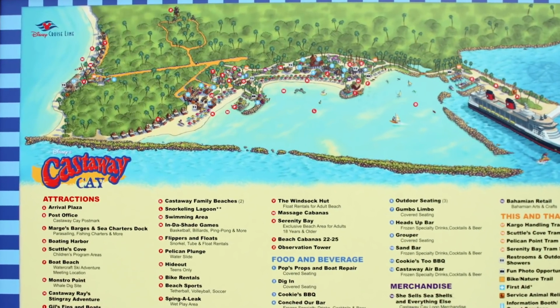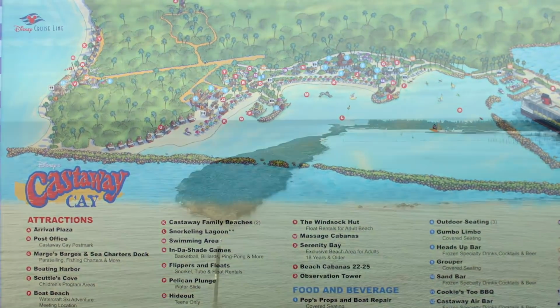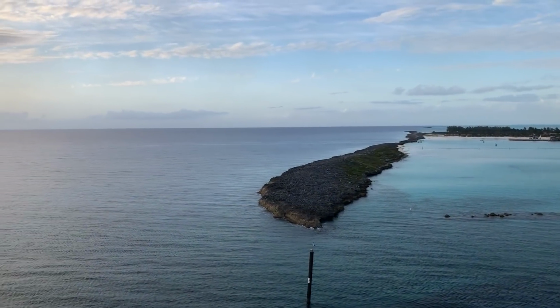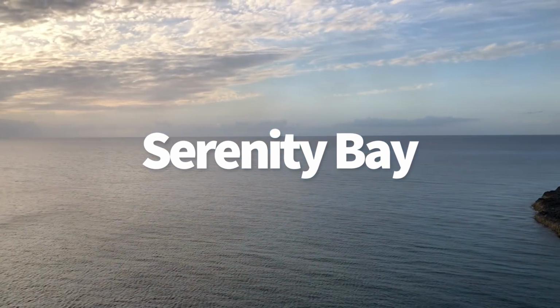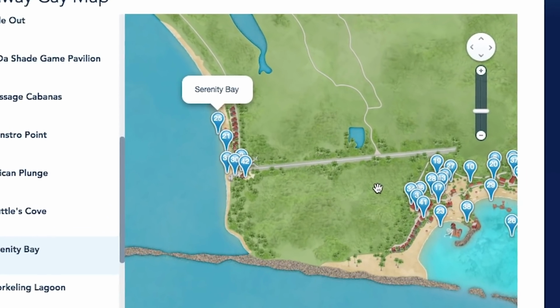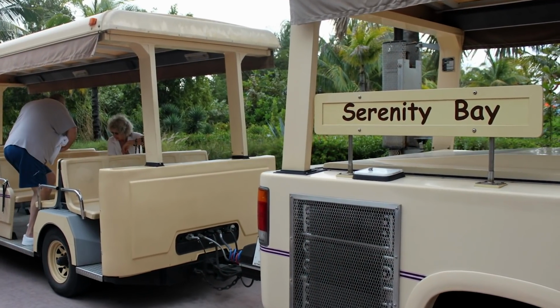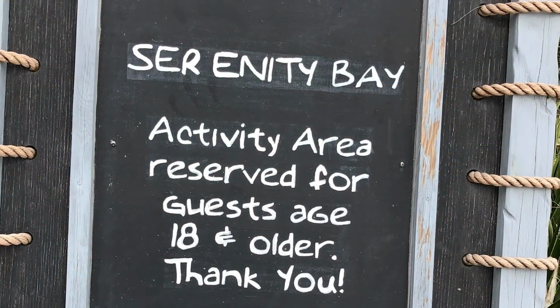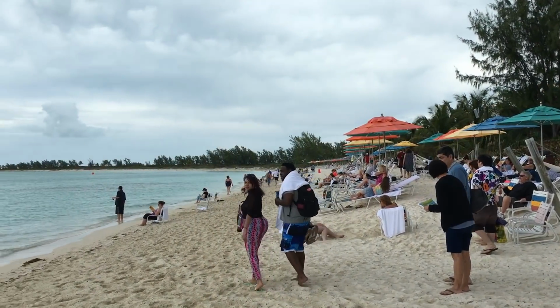If you are adults visiting Castaway Cay alone without kids, or if your kids are back in the kid clubs or something like that, you can go to Serenity Bay. This is a beach that's on the farthest reach of Castaway Cay, pretty far away. You can walk there, it is possible, but a lot of people choose to take the tram. There are some trams that run on Castaway Cay to take you from beach to beach and location to location. Serenity Bay is a smallish beach.